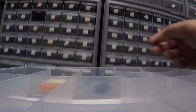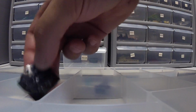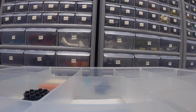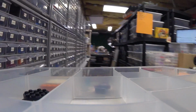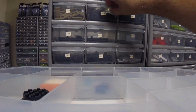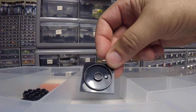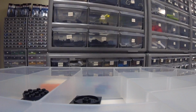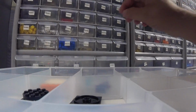3018. Oh, it's over here behind me. Uh-oh. No, right down here. 3018 is a turntable brick. Got one of those. Next one is 3206, which is going to be around here. 3206. It's another turntable holder square base. Usually put a 4x4 circle brick on that. Next up is 3480.